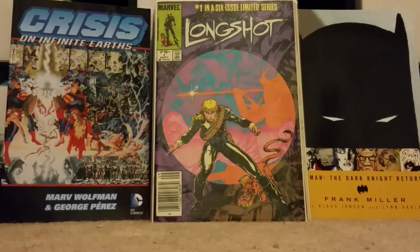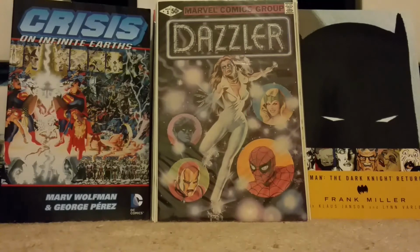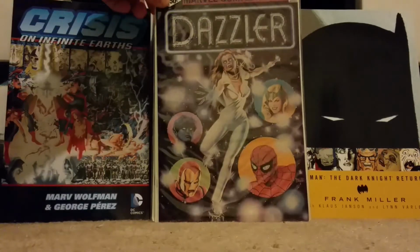Longshot number 1, this is his first appearance. Dazzler number 1, just a really cool early 80s cover here. Really dig this, like some old Dazzler.